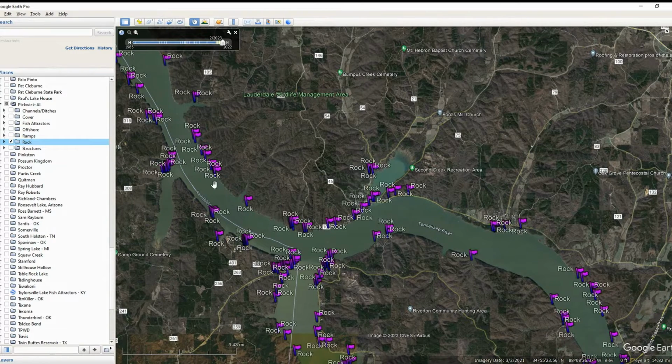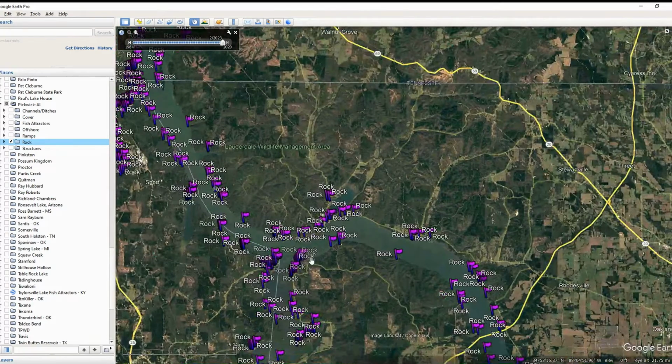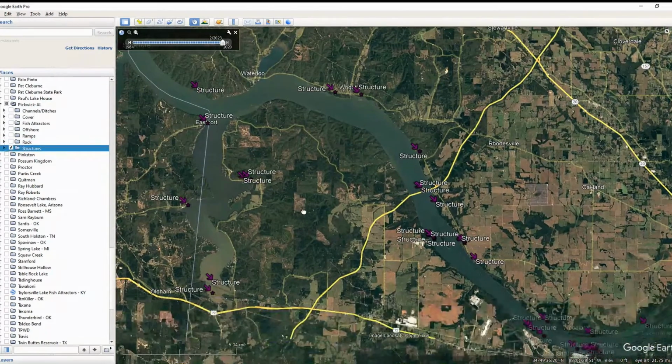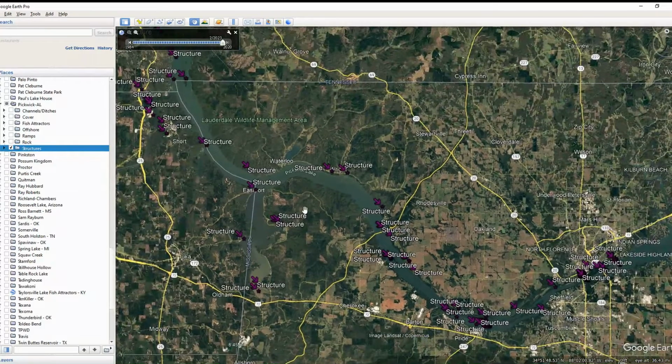Then we've also got rocks. So you guys know that fish love rock. If you can find the rock, you'll usually find the fish. So anytime we were able to find any type of rock formations, boulders, any type of rock to fish around, we went ahead and marked that for you guys as well. And then last but not least, we have structures. These structures are more like tie-ups and stuff like that, man-made structures that we were able to find that we just want to point out to you that could be really good areas to fish around as well.